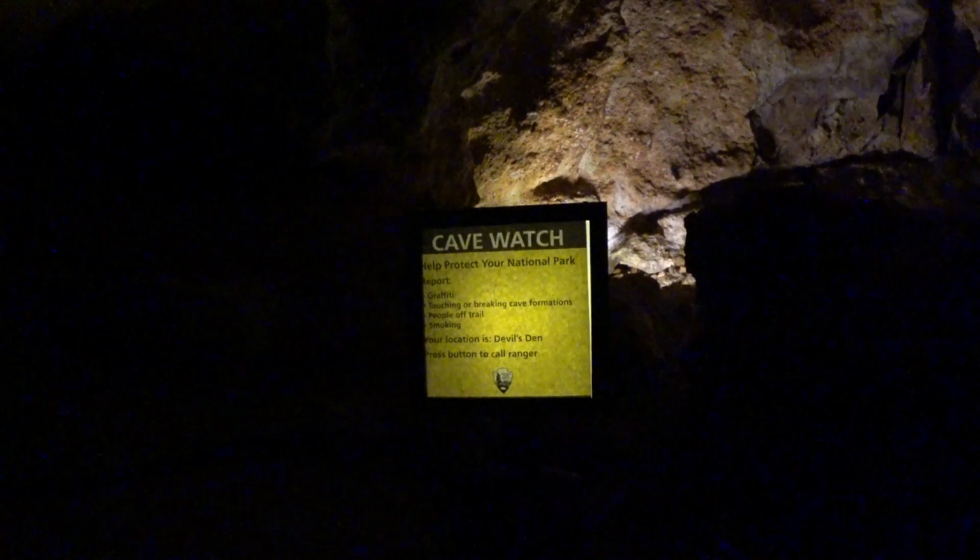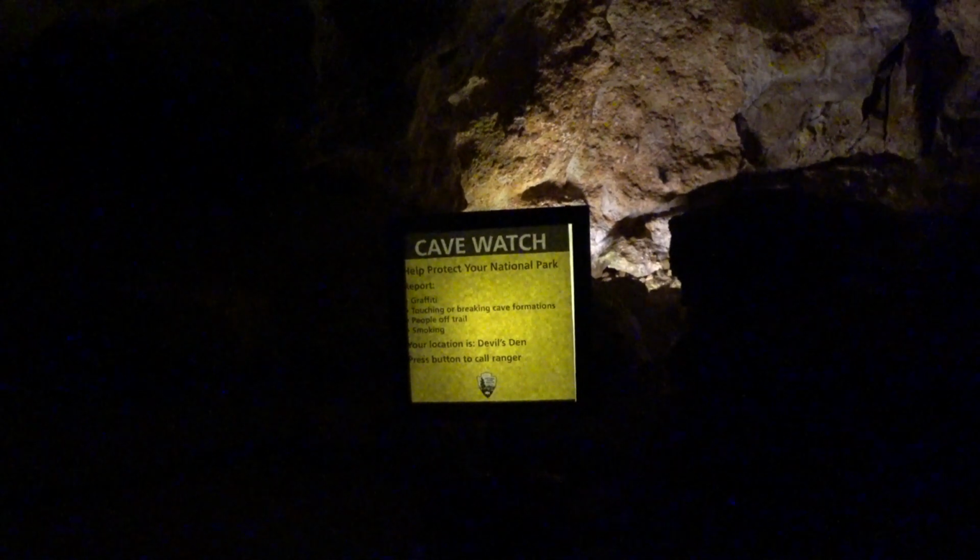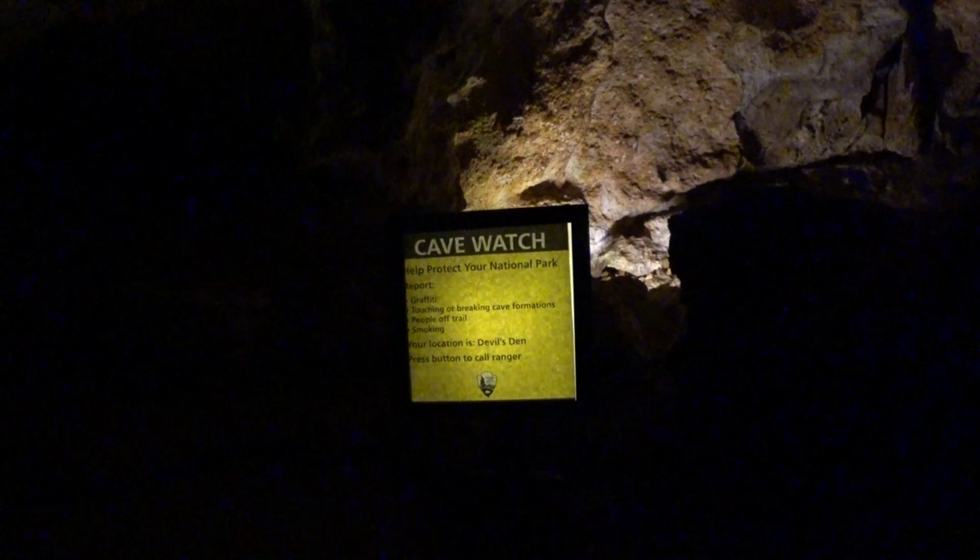Help protect your national park. Report graffiti, touching or breaking cave formations, people off trail, smoking. Your location is Devil's Den. I guess this is the Devil's Den.